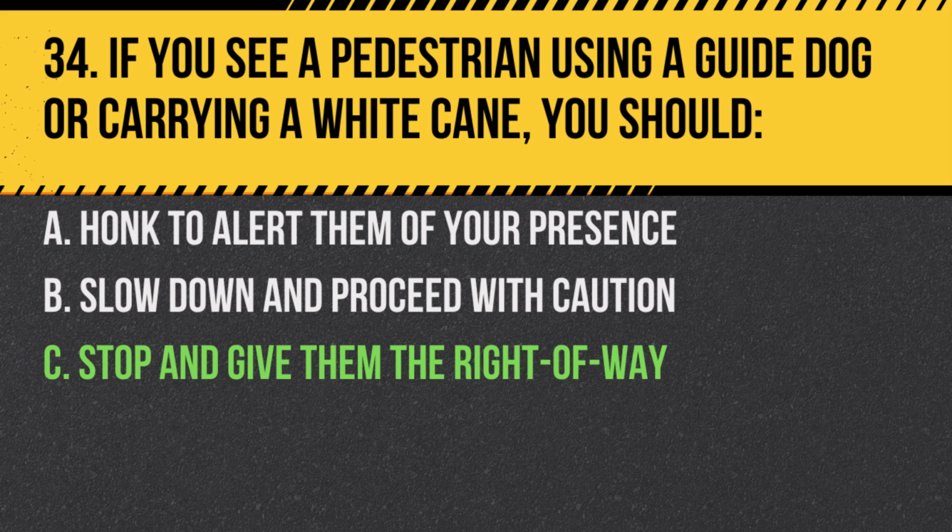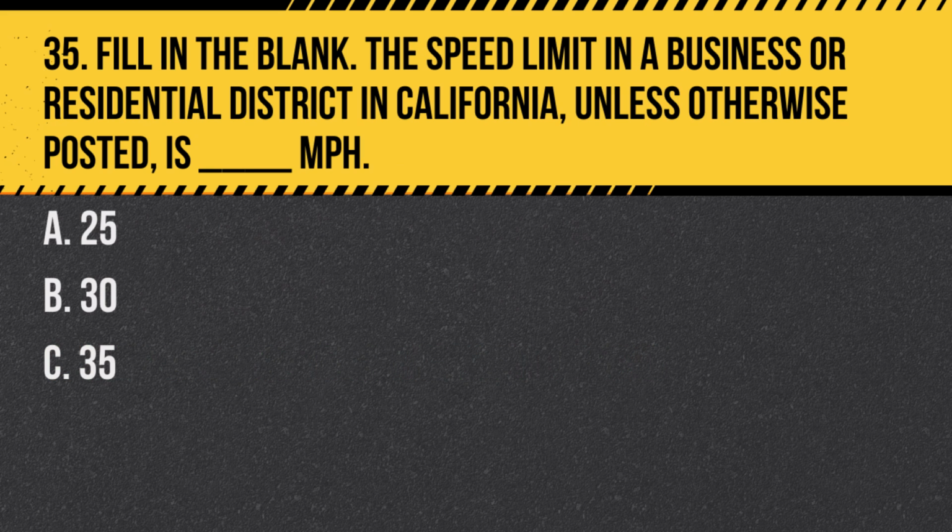Answer: C. Stop and give them the right-of-way. Pedestrians using a guide dog or white cane have the absolute right-of-way. Question 35. Fill in the blank. The speed limit in a business or residential district in California, unless otherwise posted, is blank.